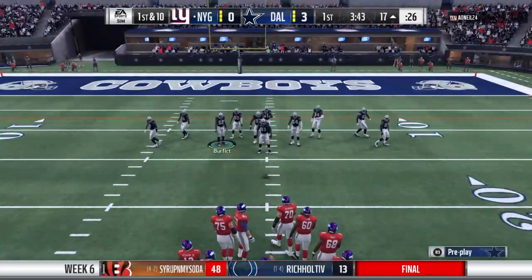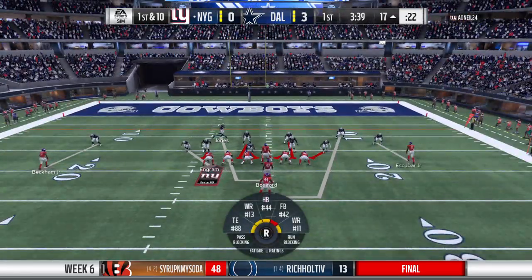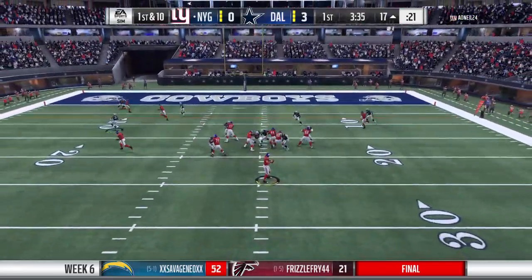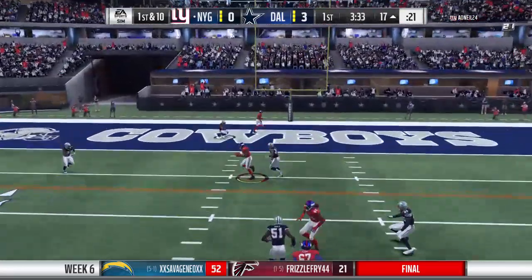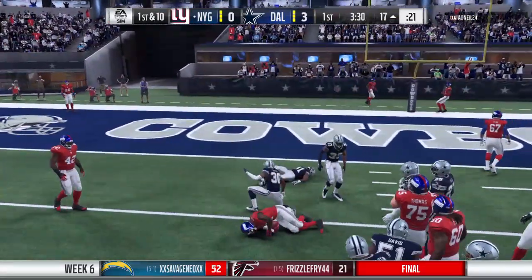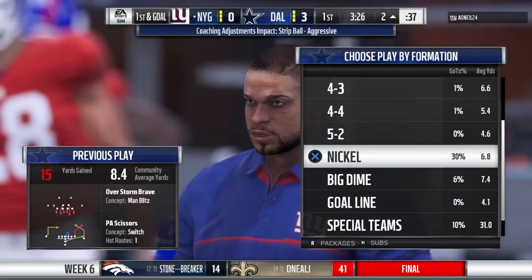So the offense has it 1st and 10. They go play action here on 1st down. That is caught inside the 5. And he'll be taken down at the 2-yard line. 15 more there, and they're on a roll.